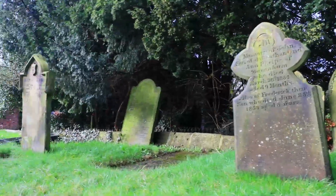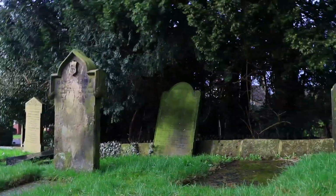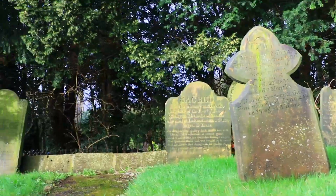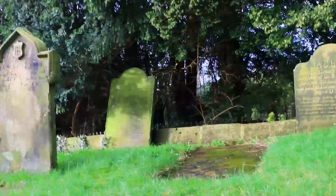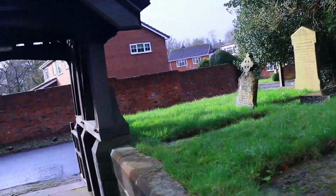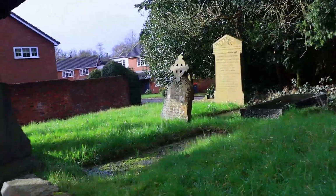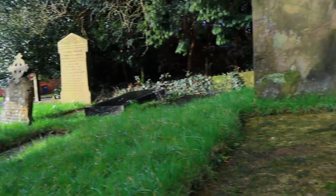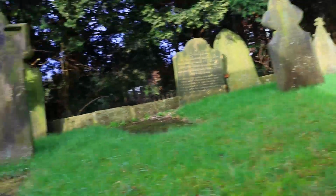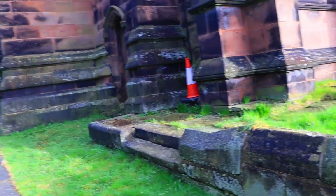9-month-old died. There's quite a few because, say, whether it was diphtheria or there was all sorts, wasn't there, around about the 1800s, diphtheria, meningitis, scarlet fever. Took a lot of young children back then. I had scarlet fever when I was a child and just lucky to survive.